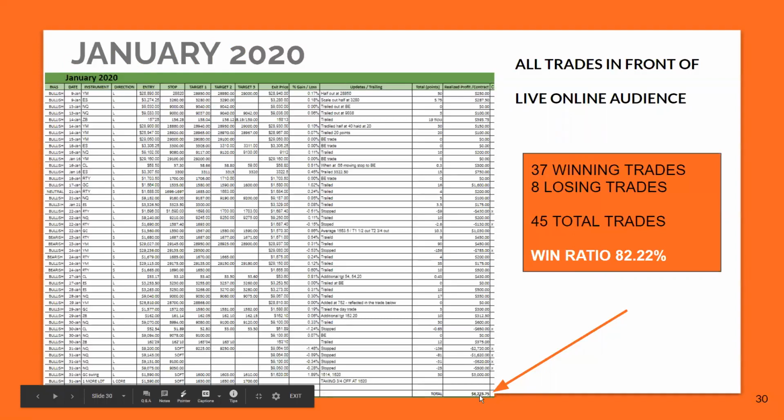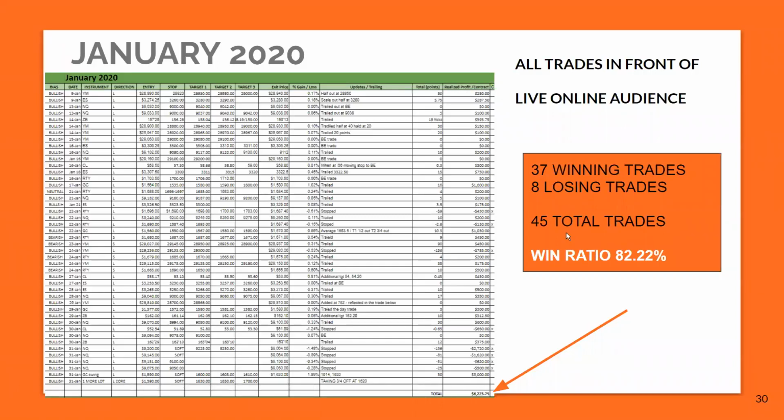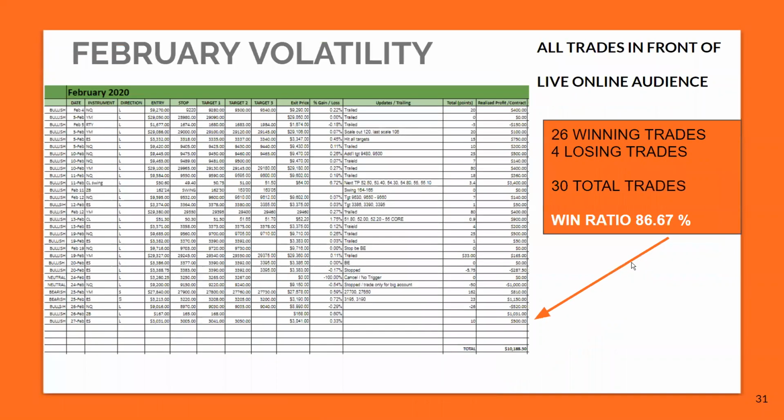At the bottom, this is the result per contract. So all these trades that you see here, this is all my hard work. So you can see the result at the bottom of the page and the results you realize per contract. This is the win ratio, 82.22% for the month of January.